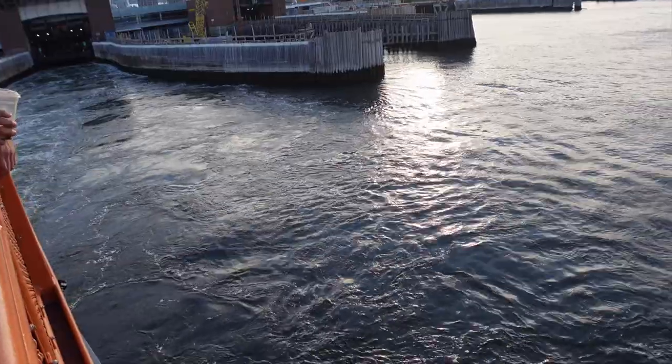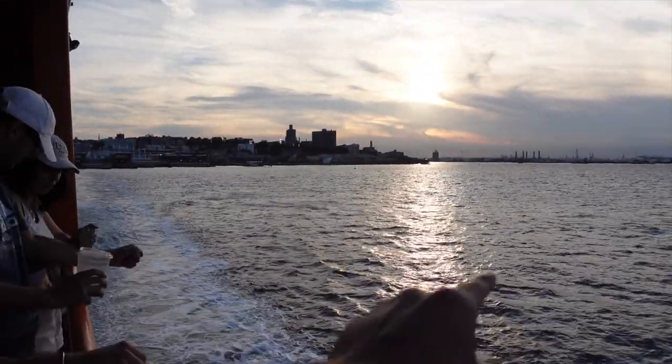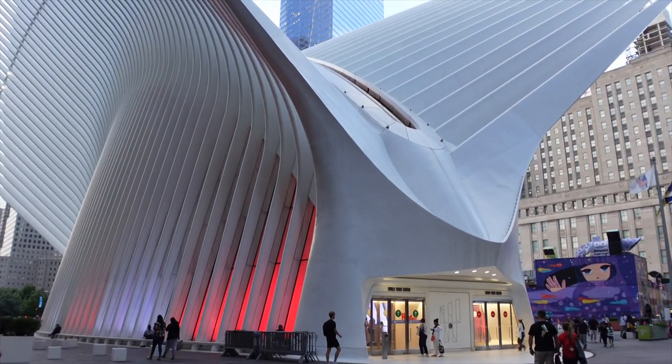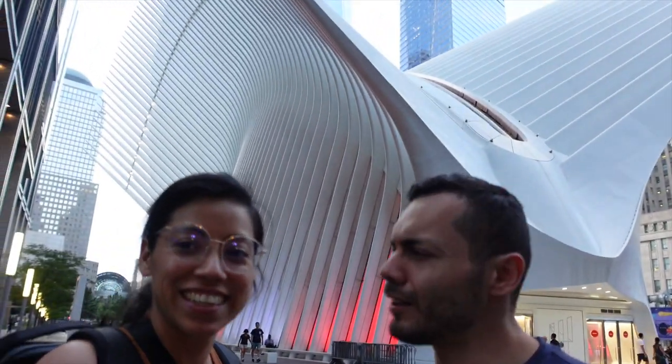We managed to waddle our way back to the Staten Island Ferry. The sun's going down. Wishing you were here. All right, hopped off the ferry and decided to take the R train, which was, again, super easy. Two stops later, and we were at World Trade Center. It looks so cool behind us. I think that's called the Oculus.